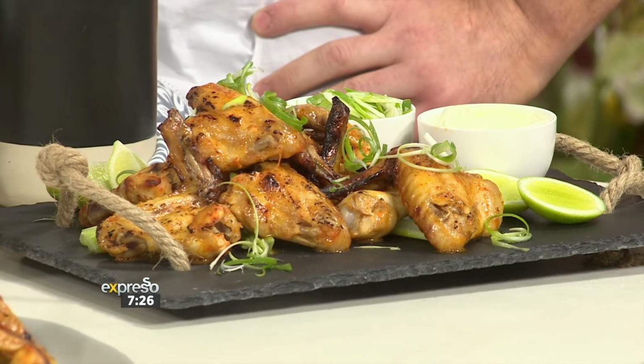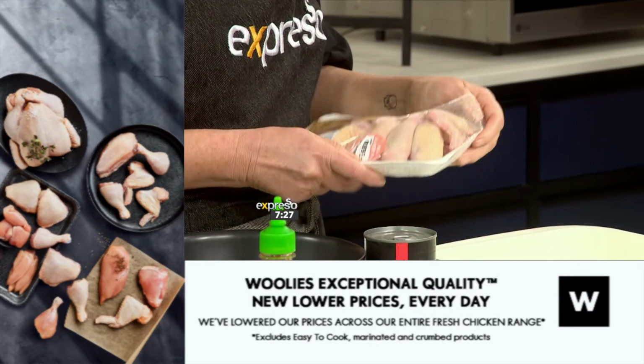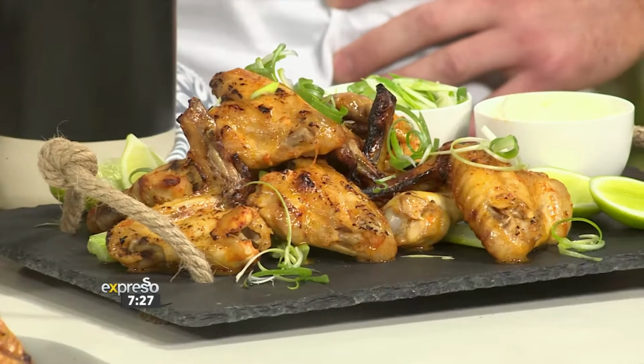Okay, what's the deal? All the fresh chicken every day is from Woolworths. Which is amazing. That's the fresh chicken. And it's also really good chicken as well. You know that it's been farmed really responsibly. When they say free range, they mean free range. Absolutely. Free to the outdoors.